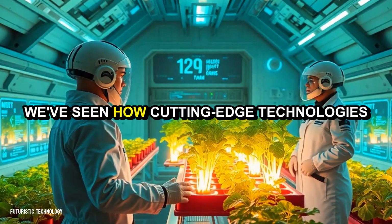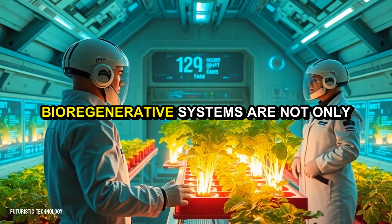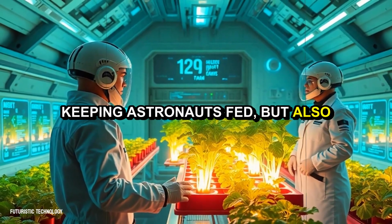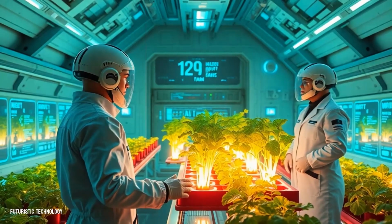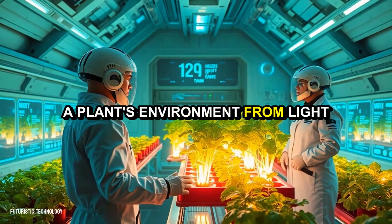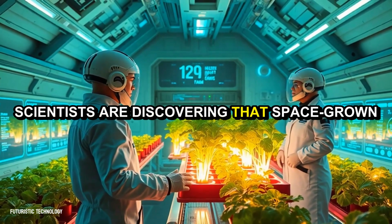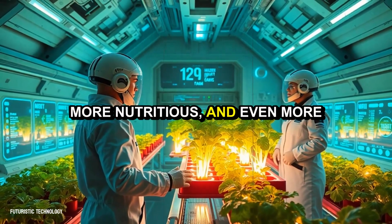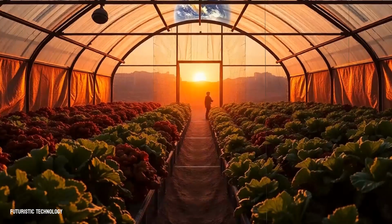We've seen how cutting-edge technologies like hydroponics, vertical farming, and bioregenerative systems are not only keeping astronauts fed, but also opening the door to a new era of culinary possibilities. By controlling every aspect of a plant's environment, from light to nutrients to air quality, scientists are discovering that space-grown vegetables could be more flavorful, more nutritious, and even more satisfying than anything we've tasted on Earth.